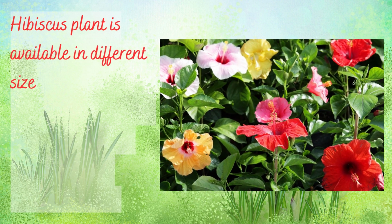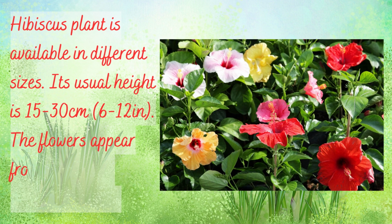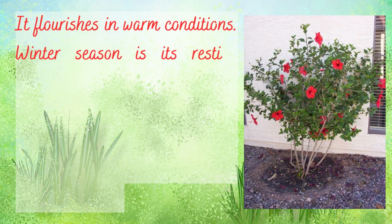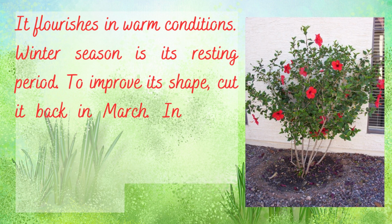Hibiscus plant is available in different sizes. Its usual height is 15 to 30 centimeters. The flowers appear from late spring through summer. It flourishes in warm conditions. Winter season is its resting period. To improve its shape, cut it back in March.